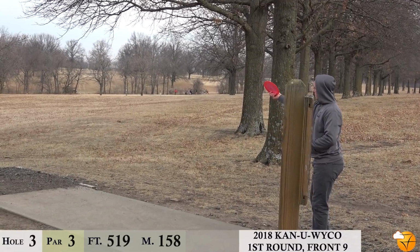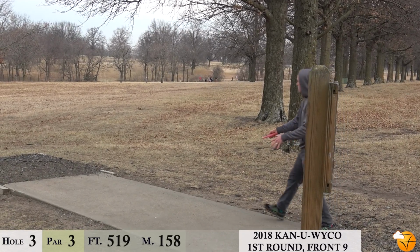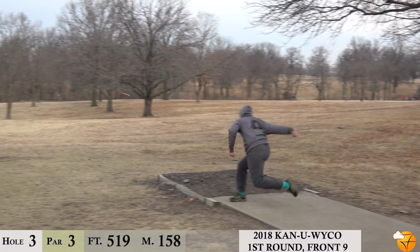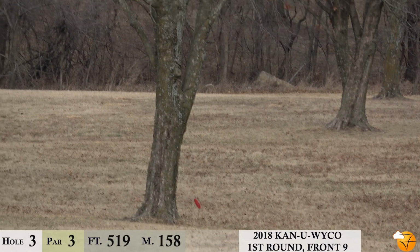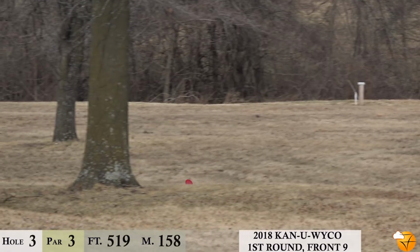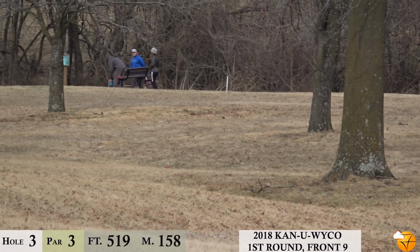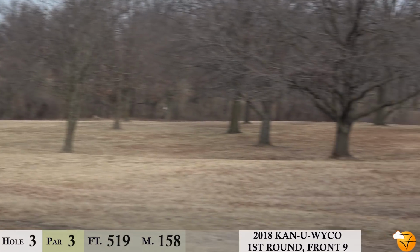Next up, we got Tom. Tom is from New Zealand. He's been here since 2015. He has married and is living now in Columbia, Missouri. And his roller, he didn't stand it up, and it goes wide left. He will have a long approach to get his par.